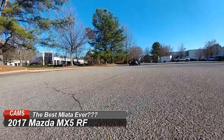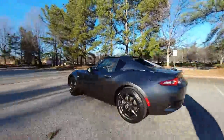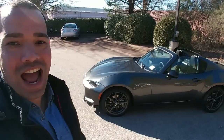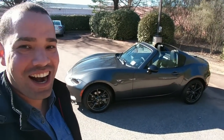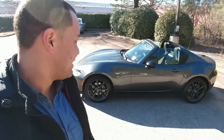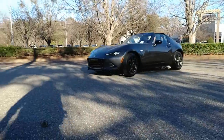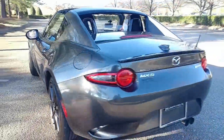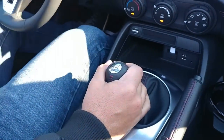One of my favorite cars of all times, with one of the most beautiful designs right now in the auto industry. Yeah, you know what it is. I don't have to say it. I don't have to present it that much. It's the Mazda Miata RF back at atCAMS. Check that beauty right there. The Mazda Miata RF, but this one is a special RF. This is the Club Edition. Yes, sir. The one that you want with the 6-speed manual transmission.